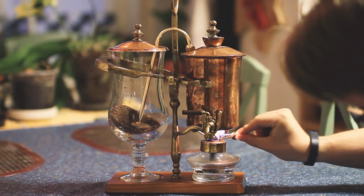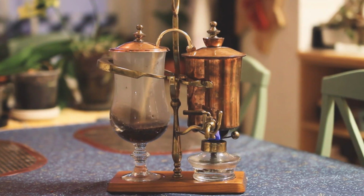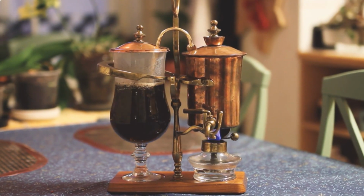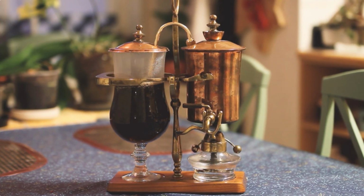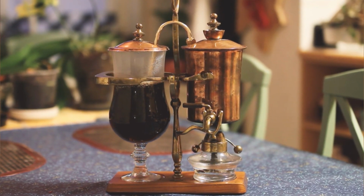Once the burner is lit, pressure builds inside the flask until the water flows up through the siphon and into the grounds. Once the water has all been expelled from the flask, the counterweight lifts the flask, causing the burner lid to fall and extinguish the flame.